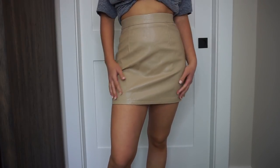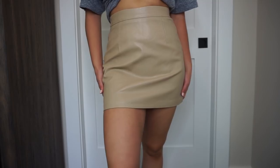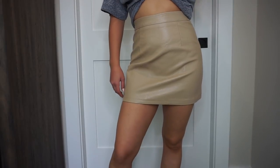This is just a simple beige skirt that you can wear with any type of top too. And it does zip in the back as well, so it's very flattering, and it is high-waisted.